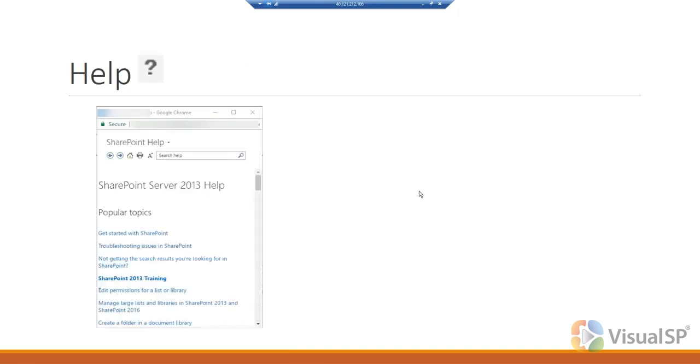So here is just the SharePoint help button. They do give it to us, but again, it doesn't answer any of those questions that we need to answer for business users to be able to get to a site, do what they need to do, find the information they need to find, and get out successfully.